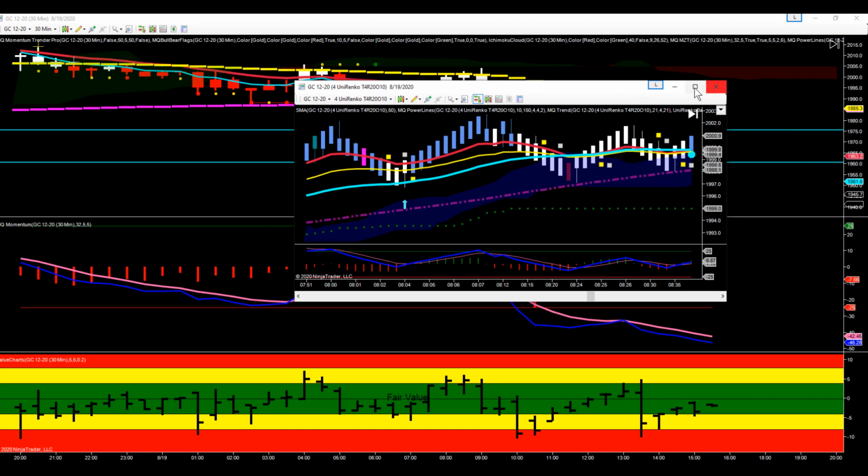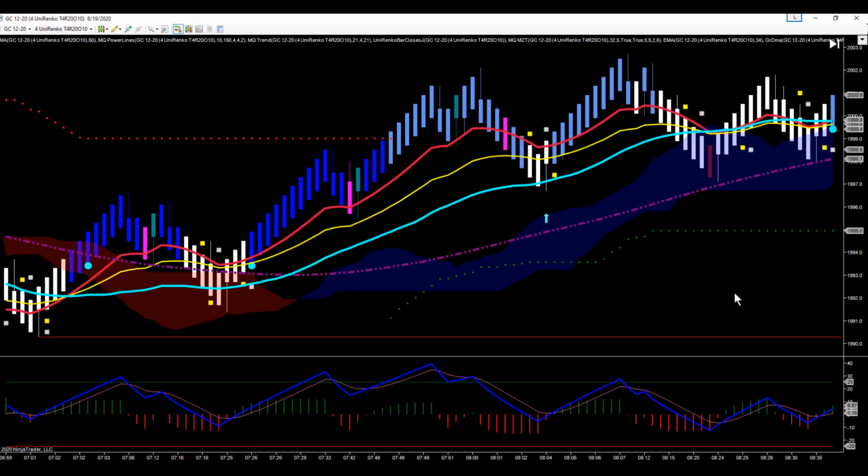This is what it looks like on our Unirenko chart. And this, of course, is our primary trading chart. And this was that initial move to the upside in gold. We had a nice Trender Pro 2.0 wick off the 18 signal. This is the larger bar chart, so this was good for 3 targets to the upside or $300 per contract.